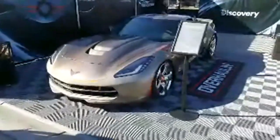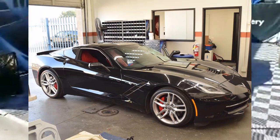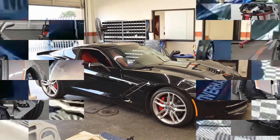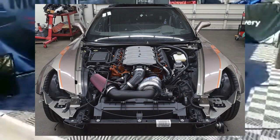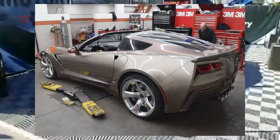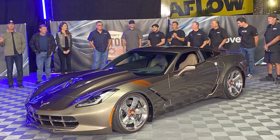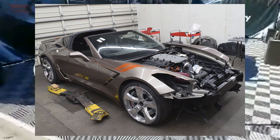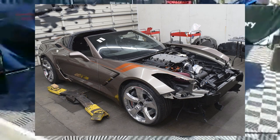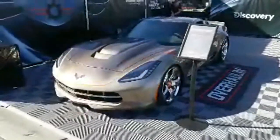Anyway, I guess they've had it now for a month or two, and they've totally redone it. Like I said, it was a 2014 Stingray, and they've done a lot of work to it. As you can see on the front there, that hood is an ACS Composite replica of the ZR1 hood, and I've been wanting to do one of those to my car. This is probably the deciding factor. I actually got to see it in person, so probably we'll be doing that soon.